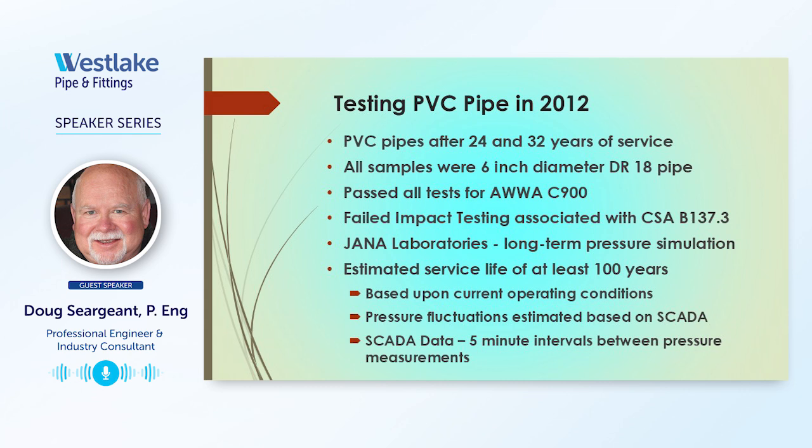So what they did with that was they took what kind of pressure surges your system normally operates under. So we gave them some numbers based on our SCADA system. And they then took that back to the lab and they undertook this very rapid cyclic pressure on the pipe to simulate long-term pressure fluctuations on the pipe. And based on that estimation, because pressure surges on plastics do have an impact.